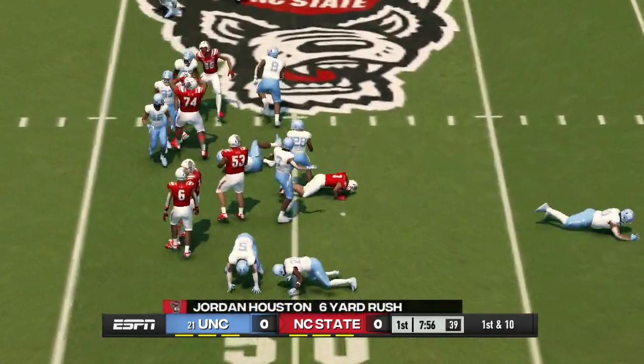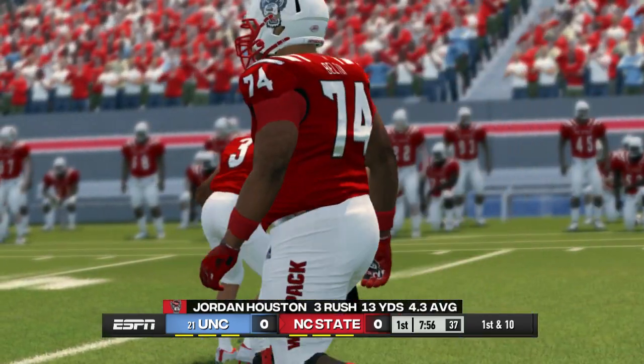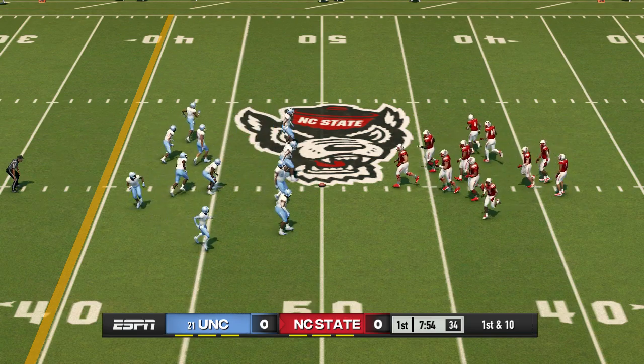Nice run, and he's brought down. They keep it on the ground and get the first down. Give credit to the big boys up front. They did an excellent job of allowing the back to get nice yardage there.